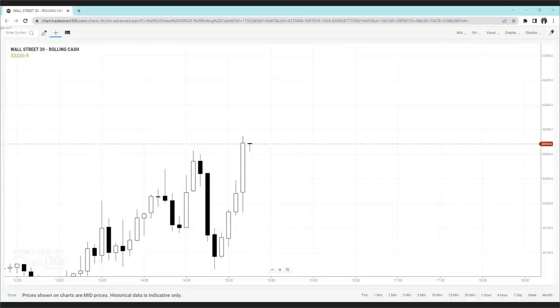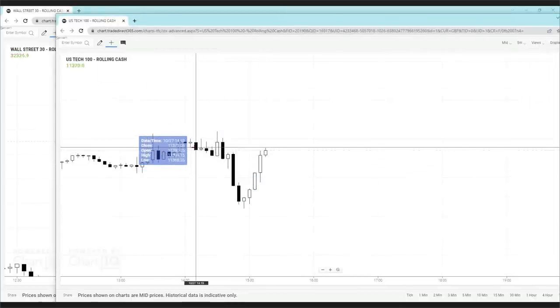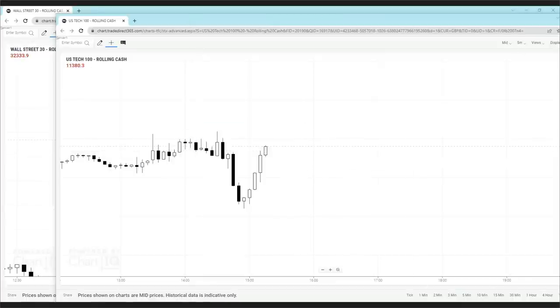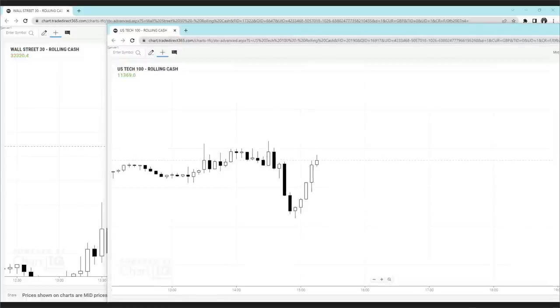Let's see. So you got a complete recovery in the S&P as well. You got a recovery in the NASDAQ. Stand by in the NASDAQ though for a short position. Let me just show you. I should be a seller of the NASDAQ in this area here, so please stand by. Shorting the NASDAQ here at 74.